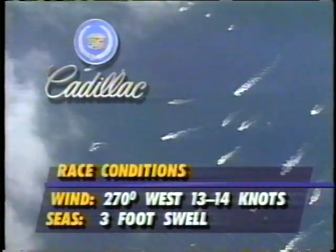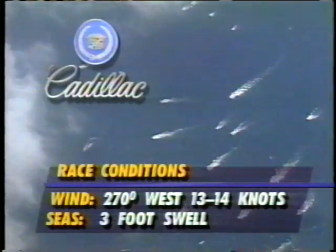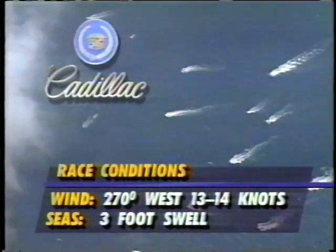Our Cadillac race conditions, the course heading 270 west, breeze at 13 and a half knots right now. Seas are not as lumpy as they were, as you heard from Peter Isler. 39 seconds, the time around mark number six, the buttonhook.